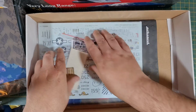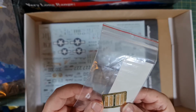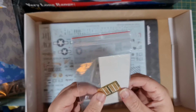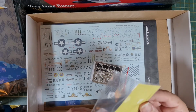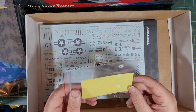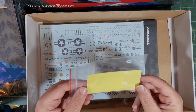So as with your Eduard Profi packs, we've got a little bit of photo etch in here. I'm not sure what they're for. There's also some canopy masks as well. That's always a nice thing to have. In fact, are they canopy masks? I think they're canopy masks and also wheel masks as well. I haven't seen that before.